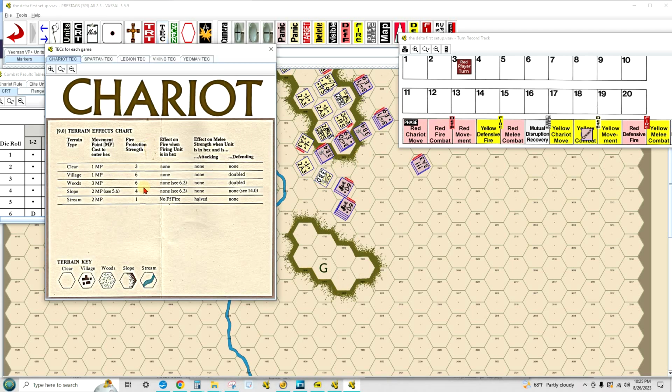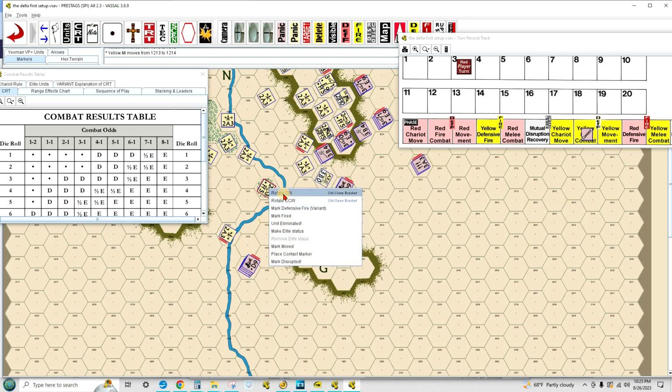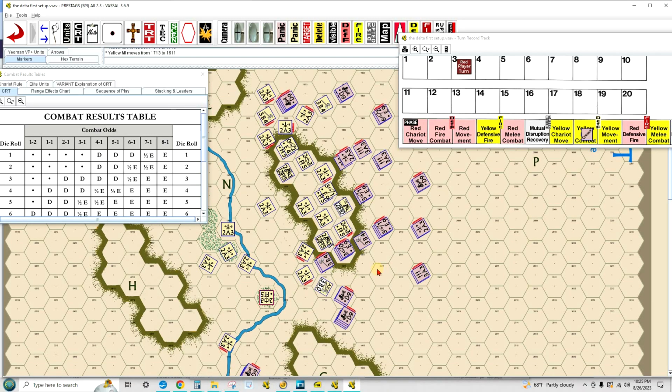Let's see, terrain effects chart. Let's see, a stream is 2 movement points, so he can move there. This guy can move 1, 2, 3. Oh, he's just out of range. Okay. Oh, he's in there. Okay. 1, 2, 3. Oh, you can't. Okay. We still need to be protected back here, so I'm going to leave those guys alone. Okay, now yellow can fight back.